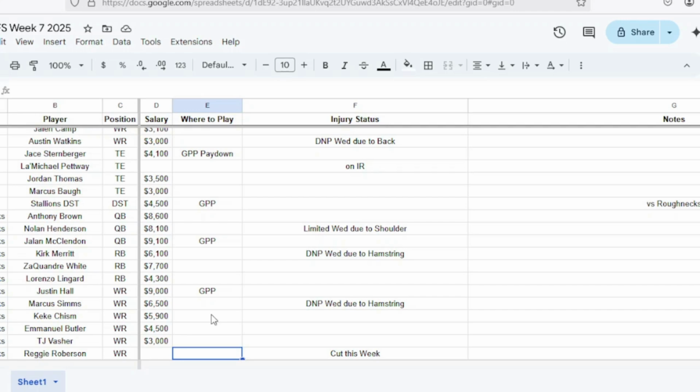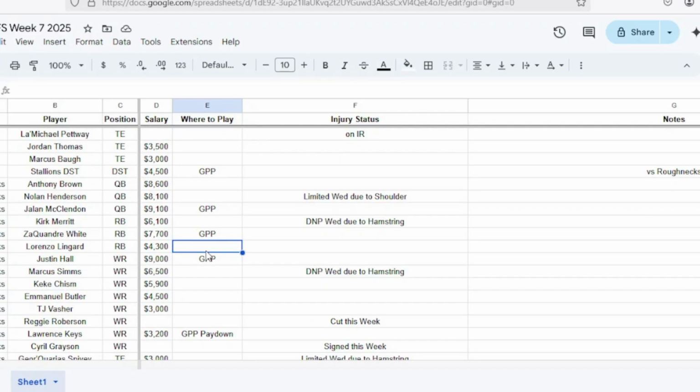At the running back position, we have Kirk Merritt at $6,100. He did not practice on Wednesday due to a hamstring injury. Zaquandre right here is at $7,700. I'm going to just add him as a viable GPP option. He's been doing pretty well as of late, so if Kirk Merritt's out once again, we do have some interest in him. Then in terms of the wide receivers, mainly just interested in Justin Hall and Lawrence Keys.